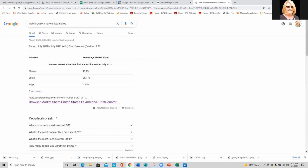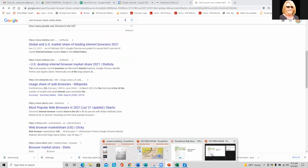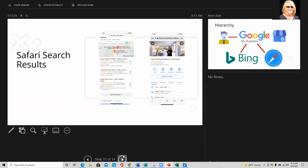So it's the same type of thing, though. You're going to see a couple of ads at the top. You're going to see the map results, and then you're going to see the index pages below, the ranked pages below. And again, when I did Walnut Creek Realtor on Bing, different agents show up there. But I clicked on the Nicole DeVico. She's one of my clients, and you can see how her listing looks. It's similar, but it's not totally the same, but it is very similar.